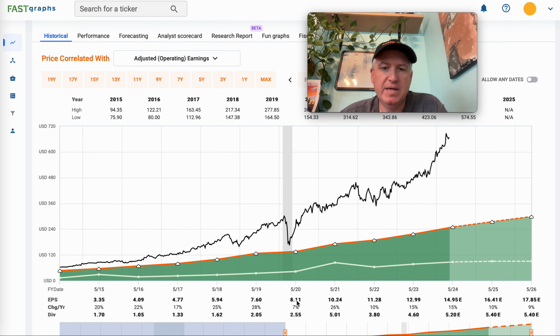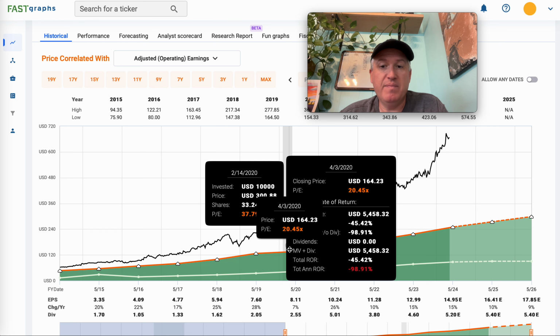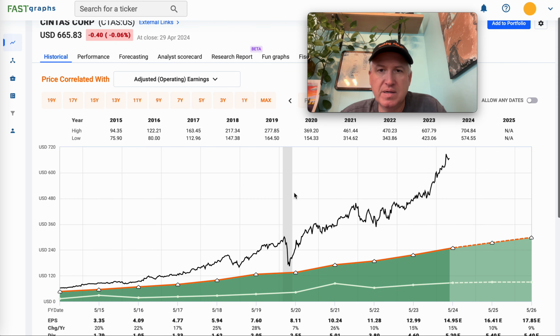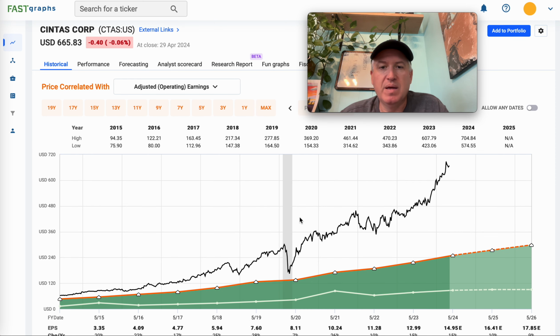I would also look at, so even though earnings didn't fall that much in 2020, the stock price fell probably close to 50%, honestly. Let's look. So yes, the low was 154. Yeah, so about 50% actually in 2020. So that's a lot deeper than the market.